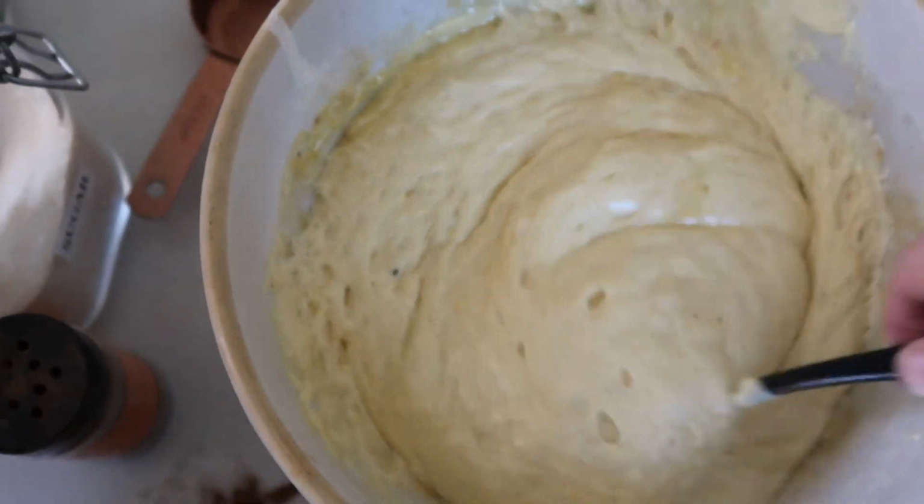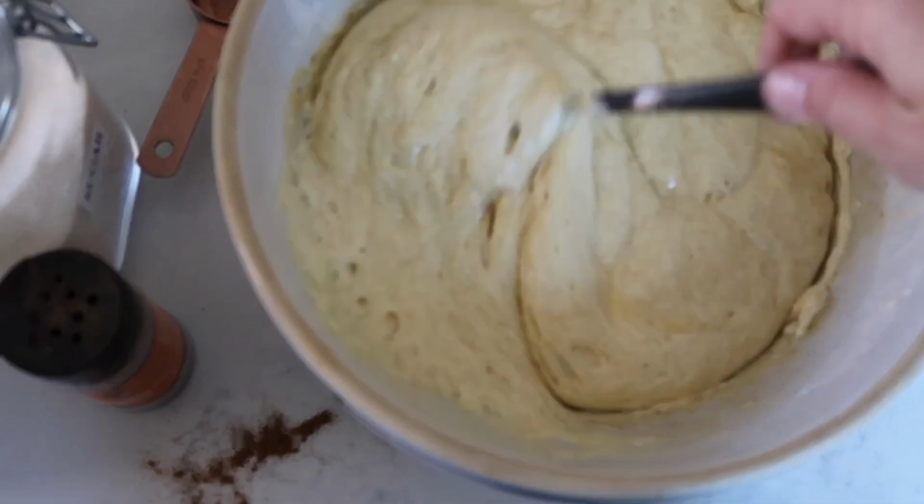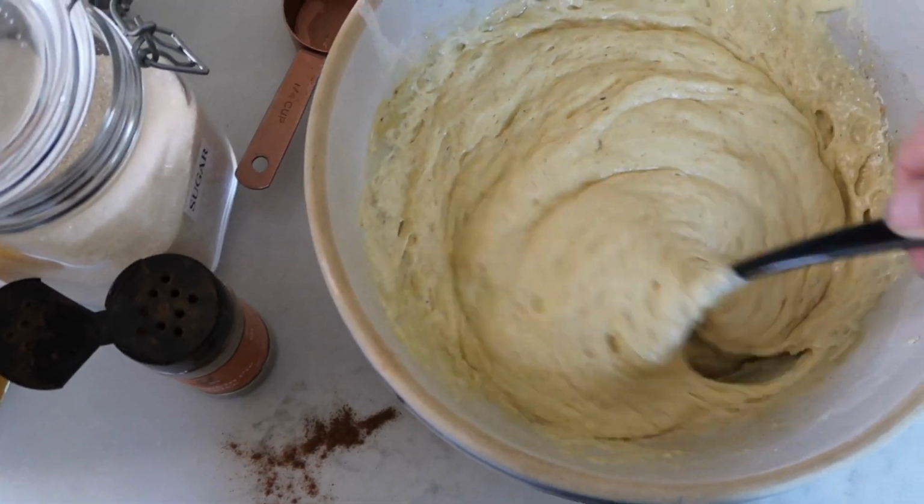Notice how bubbly and foamy and light this turns out. I added it to a dish, sprinkled it with some chocolate chips, and then baked it in my oven.